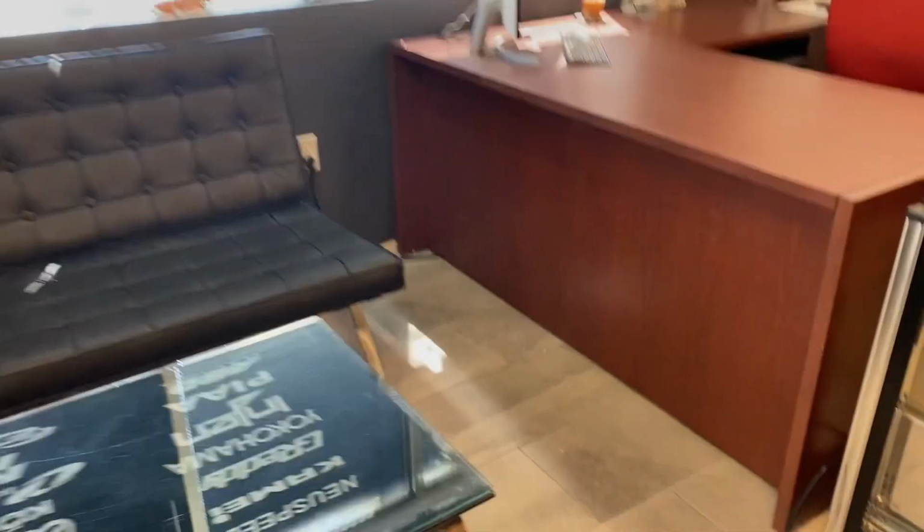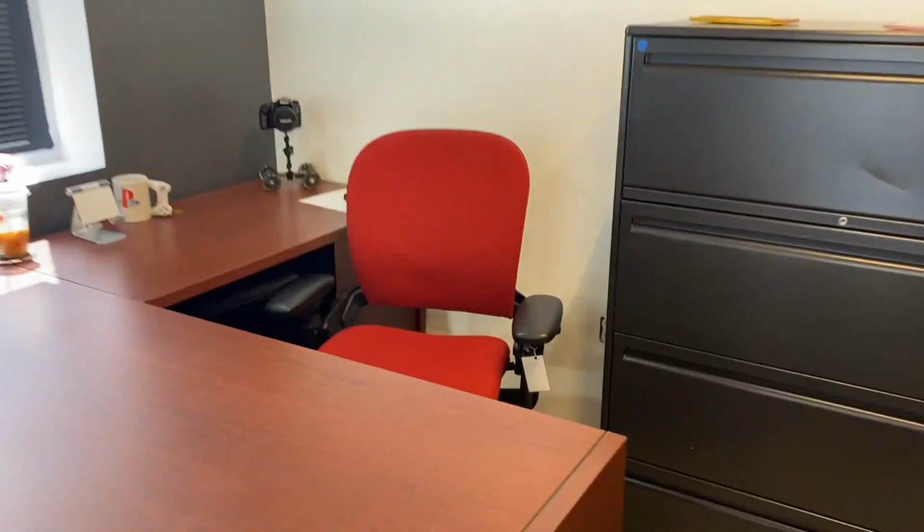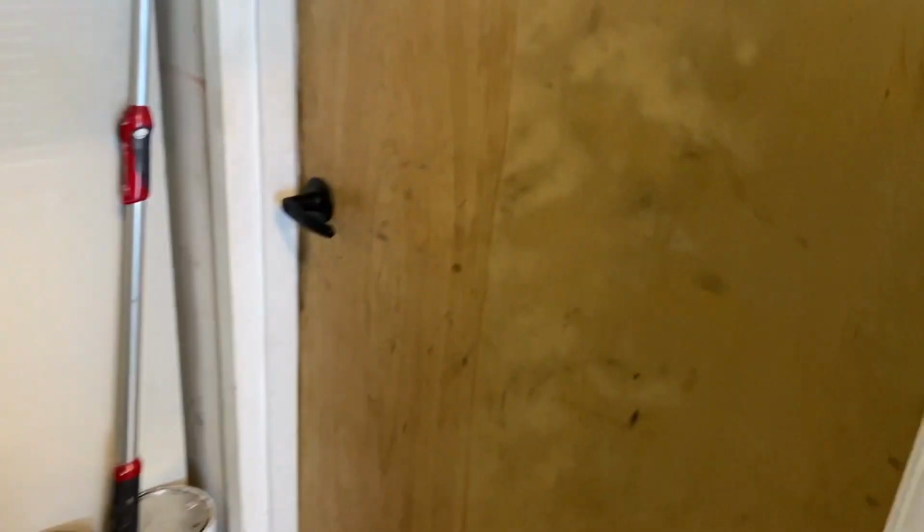Oh yeah, wait, one more thing. So I got that office chair from the liquidation spot. I paid $150 for it, but apparently it's an $800 or $900 chair.